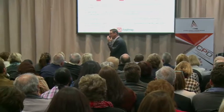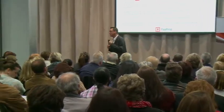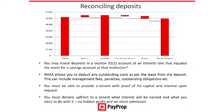The State Agency Affairs code of conduct, however, puts an obligation on you to speak to the tenant upfront and say, Mr. Tenant, you've got two options. You can elect to take your interest, or you can elect to leave your interest with me. I want to meet the tenant that's going to say, yeah, sure, have it. So most tenants are going to say, I want my interest. Okay? So what you end up with is the deposit, the interest, and that's your total available amount.